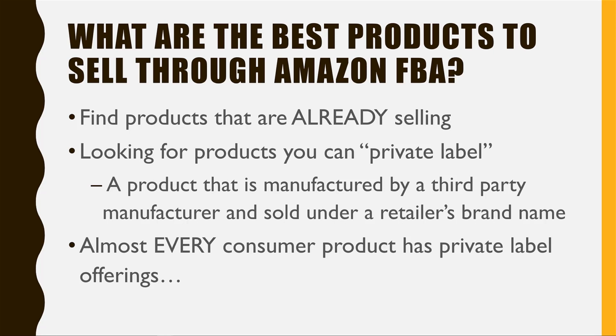And that's what we want to do on Amazon, is to find things that are already selling and go to those same manufacturers and then put your own brand on it and sell that on Amazon under your own brand name. Now, you don't want to just take a carbon copy of something else. You do want to make it different in some way, okay? And there's a lot of ways to do that, but that's a basic concept of what we're doing here.